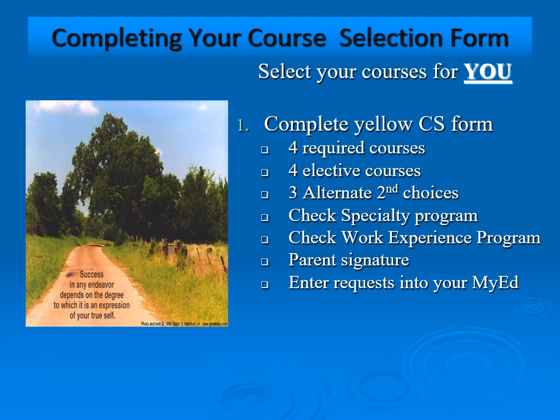If you have a job or you're interested in getting one and getting credits, you want to check the work experience program. Your parents need to sign the form to make sure they support your decisions, and then you're going to enter your request into your MyEd account. When it's all said and done, you're going to submit your form to your teacher by February 22nd, and then we will start the process for creating courses for next year.